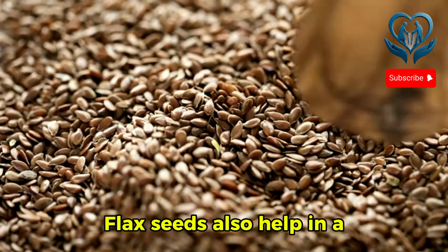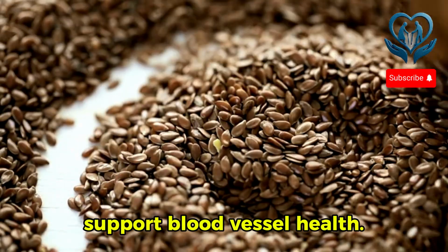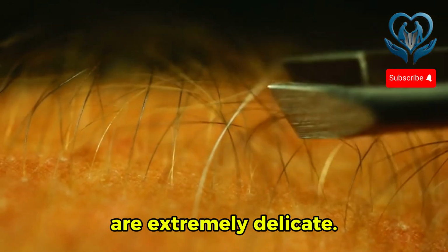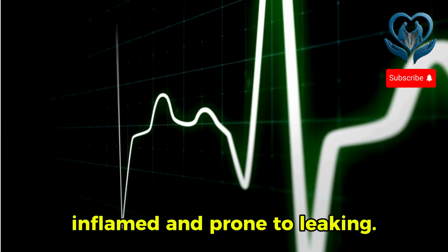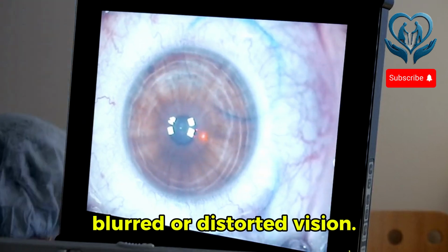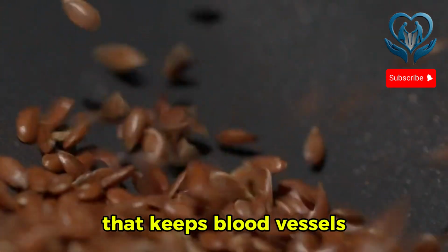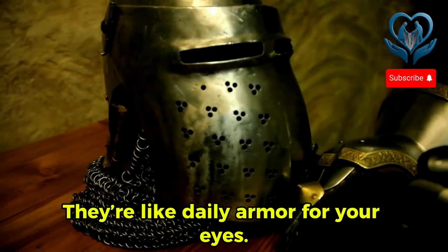Flax seeds also help in a second critical way. They reduce inflammation and support blood vessel health. The tiny capillaries that feed your retina are extremely delicate. When blood pressure or blood sugar is high, they become inflamed and prone to leaking. This can cause retinal swelling, leading to blurred or distorted vision. Flax seeds help by calming inflammation and creating a sort of natural barrier that keeps blood vessels strong, supple, and less likely to rupture. They're like daily armor for your eyes.